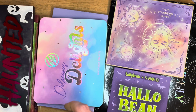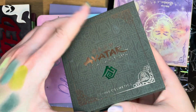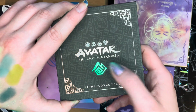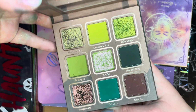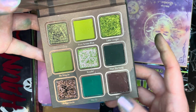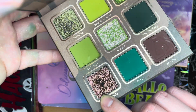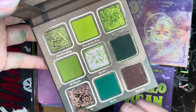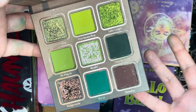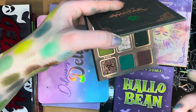Then another wonderful green palette, in case you just want a small little green palette to carry with you, I have the Avatar The Last Airbender Earth palette by Little Cosmetics. This one is a beautiful 9-pan. Pretty much all of them are greens. You have this one, which is a brown matte, and then this is a green to brown shimmer. And I'm not really going to swatch the mattes because I feel like I already swatched pretty much every single shade of this in some capacity.